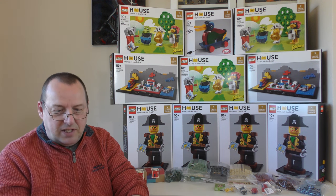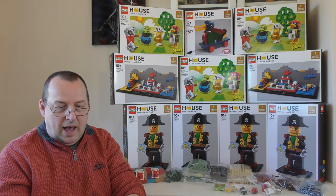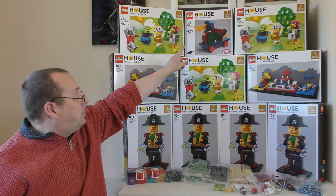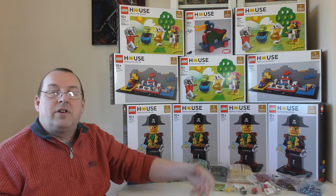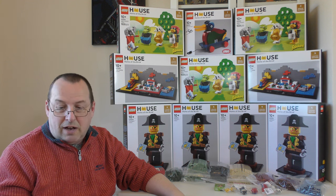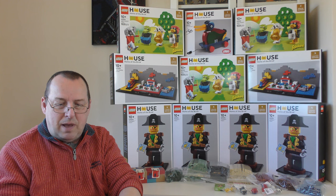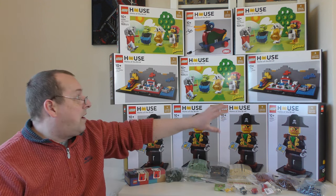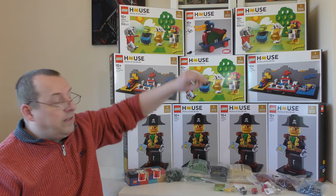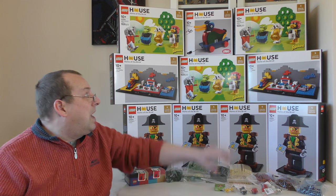So how much do these sets cost then? I've got a little price list here on my phone. The ducks and the pirates were 599 krona each. Price wise, once I'd paid for things, and maybe I didn't get the greatest exchange rate on my credit card, it worked out that the Pirates and the Ducks were £70 each, which is quite a lot, especially for the Duck.